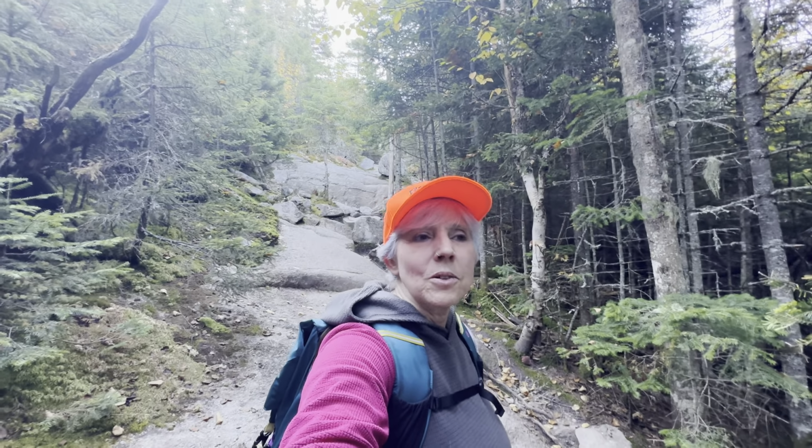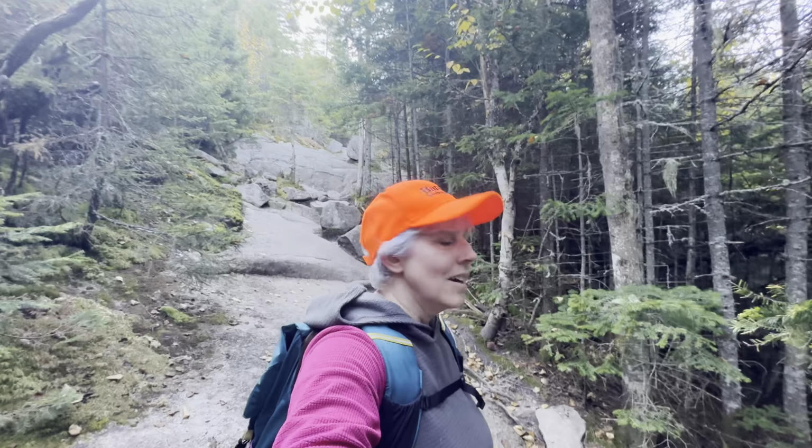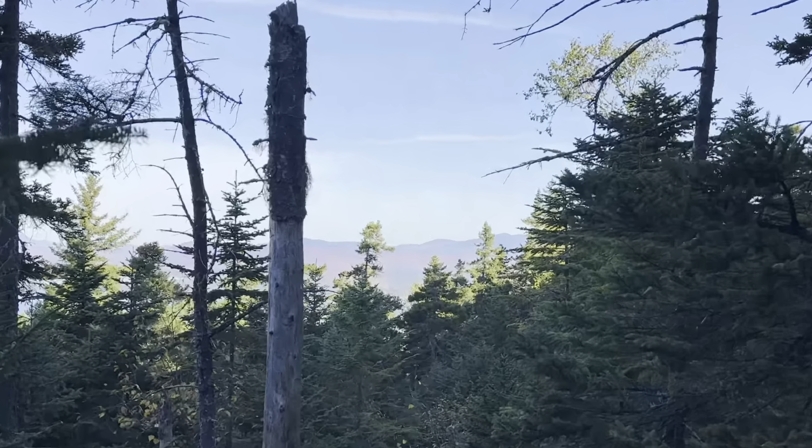So I'm getting pretty close. I think I'm only like 0.2 from the top, so it's not a very long hike, but I'm slowing down a little bit. Not because I'm tired, but just because I know I'm close to the top, and I'm just trying to enjoy nature and the peace it brings. Just trying to get a little peek.